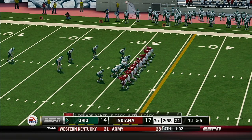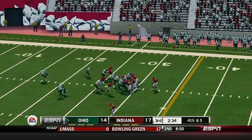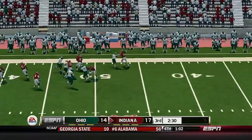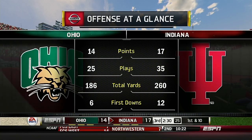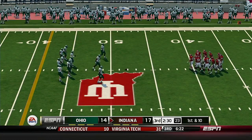Certainly they don't have the return on here. The corner. Vogel fields it at the 39, and he's shoved out of bounds at the 48. Well, this is a very competitive game. Just when you think one team has gained the advantage or the momentum, the other team comes fighting back, and it's going back and forth. This is almost like a basketball game.